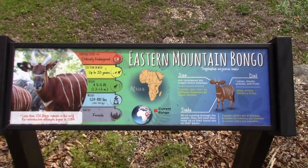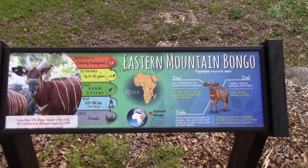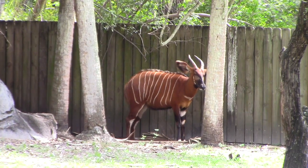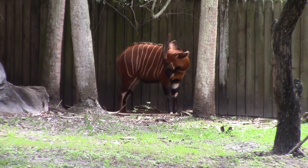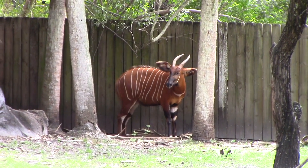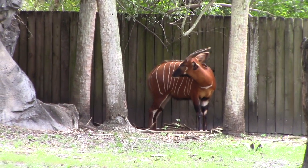Now, I've seen these guys in lots of different places. Always like their coloring with the nice stripes on them. It's Eastern Mountain Bongo, just relaxing between those two trees. And I just like his coloring and stripes. It's just a cool looking animal.